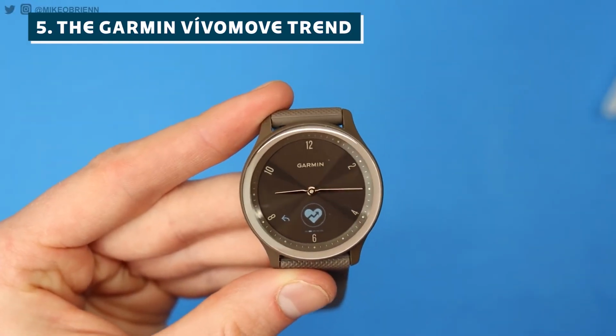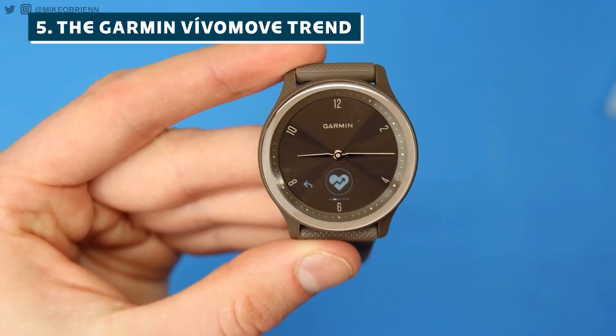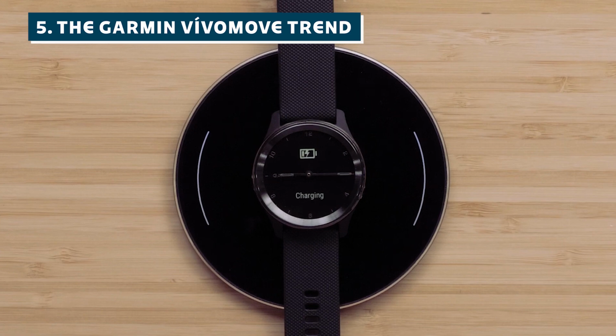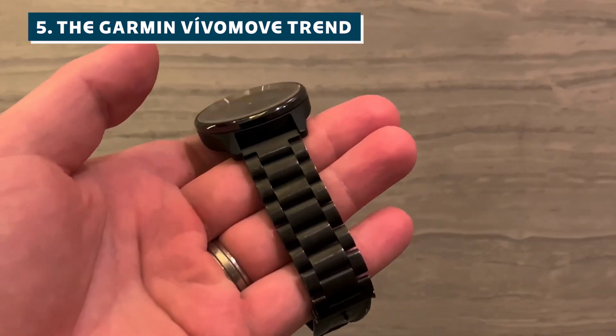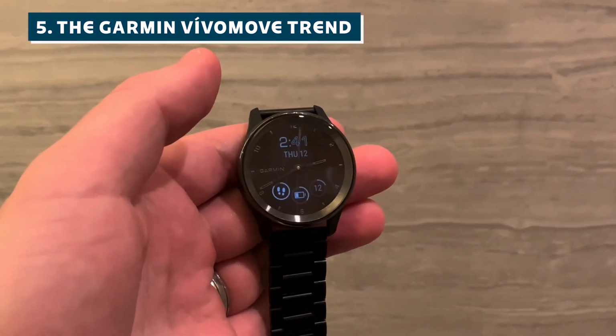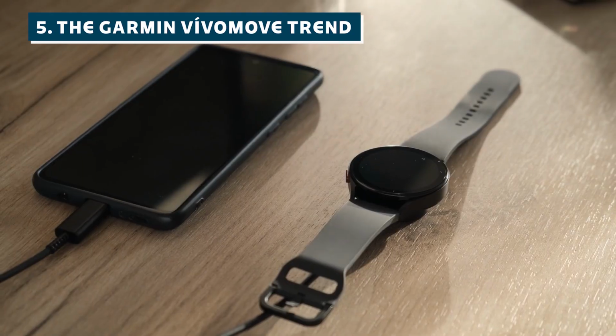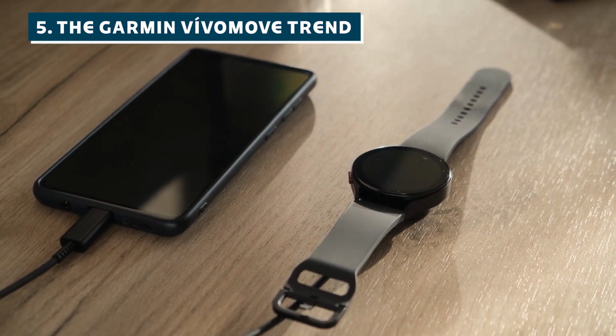And speaking of charging, here's where things get interesting. The Vivomove Trend is the first Garmin watch to support wireless charging. That's right, you can just plop it on top of any Qi-enabled charging pad and watch it juice up. No more fumbling with cables in the dark.